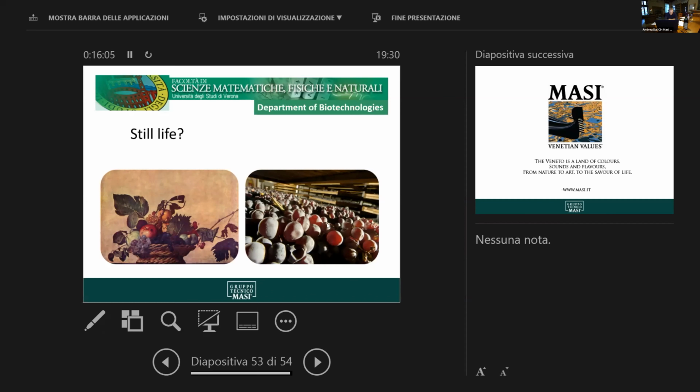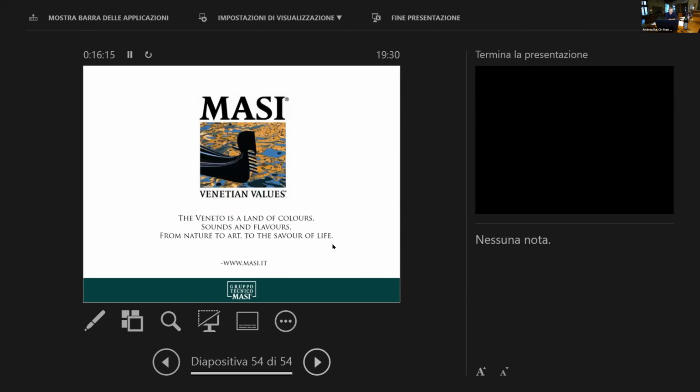We are digesting some color also, but we are improving a lot the glycerin and gluconic acid, which is very important for our illusion of sweetness.